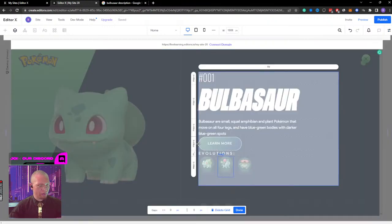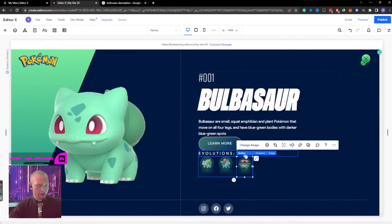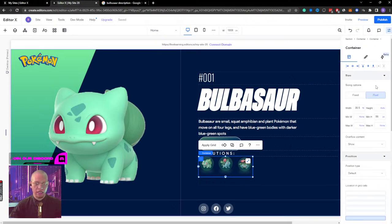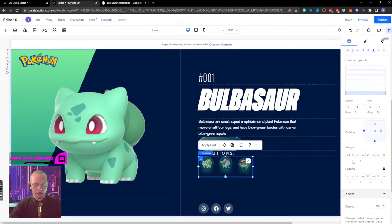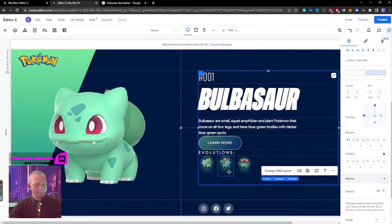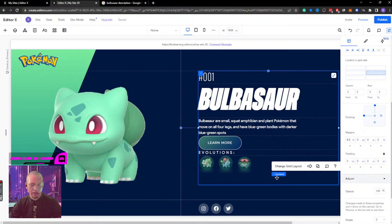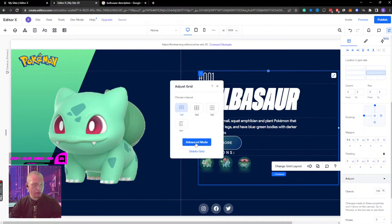Grid container, let's go back in here. Max content. It looks like this container here might have some margin underneath. So let's take a look. Well, first off, let's zero that out. Let's zero this. Now there seems to be some sort of margin that is being like, hey, don't touch the bottom of this container. So let's try to weed that out really quick.